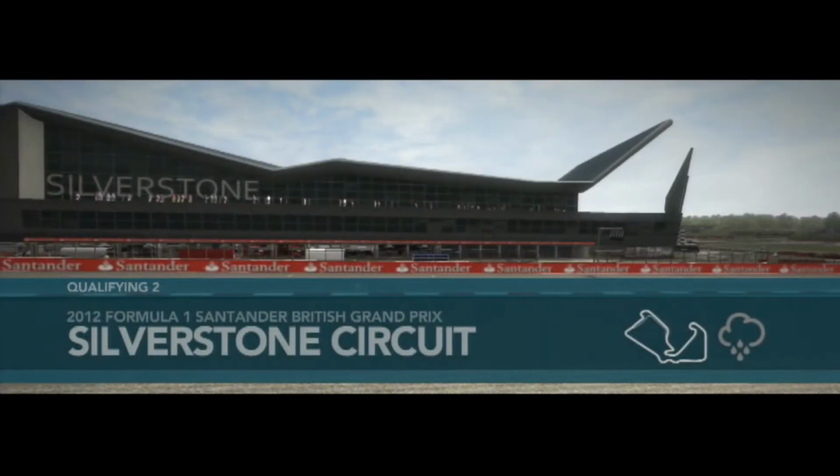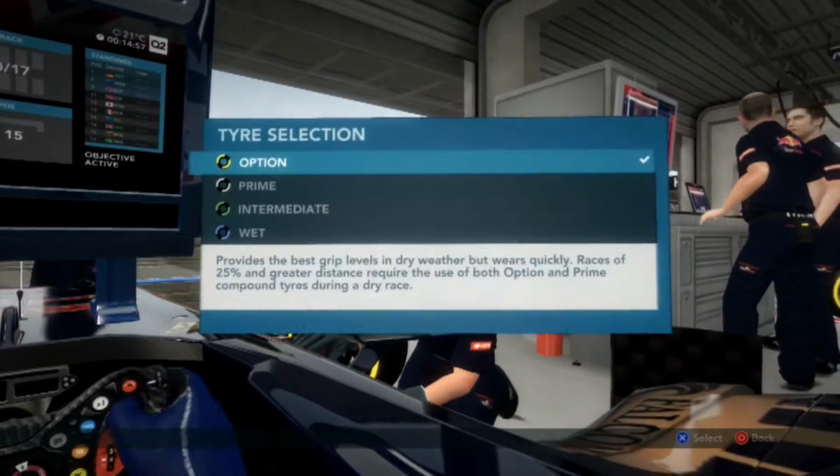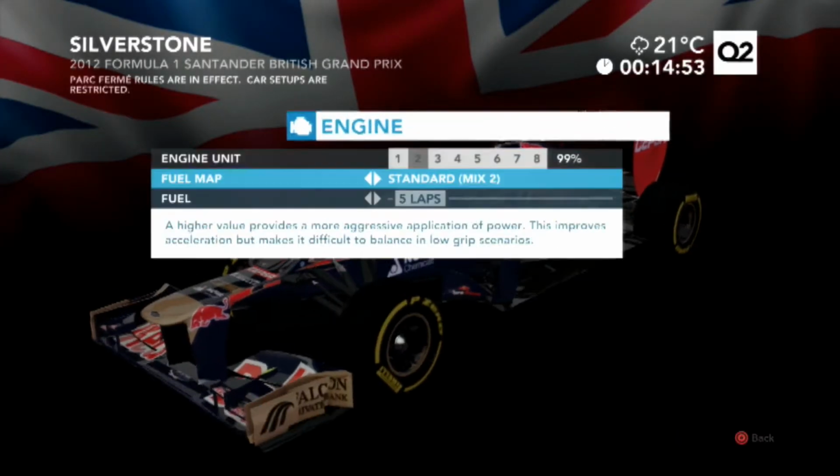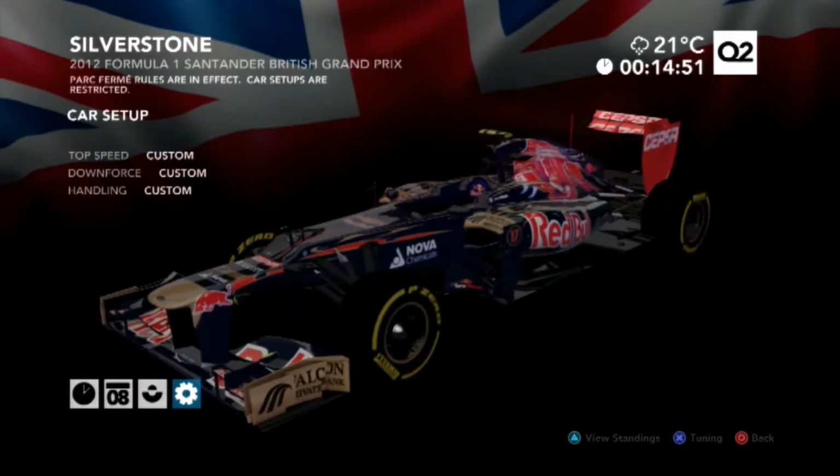So I don't know what the weather's going to be like. It just gave a brief overview of it being wet qualifying and a wet race, but it looks pretty dry. Oh, we've got option tyres now, so that's going to be a bit interesting. It's definitely a wet race. I can guarantee you it's going to start wet.